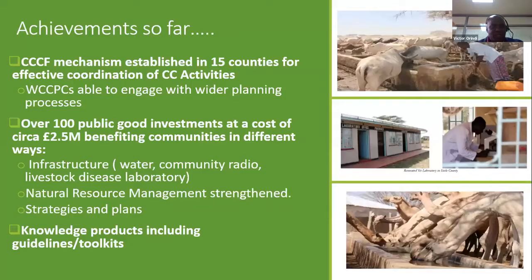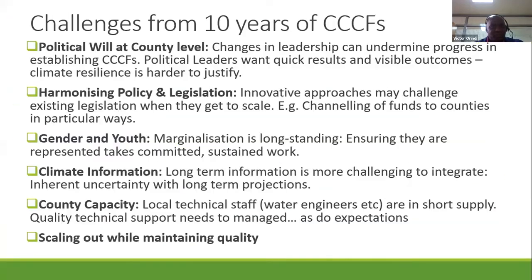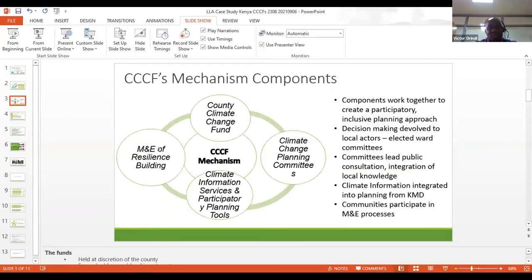I don't know why it's jumped. Sorry, something happened. It's just jumped to the next slide. I don't know why. The other bit is about ensuring that we also track what we are doing.